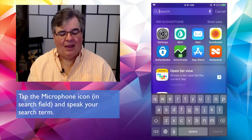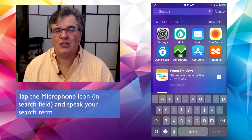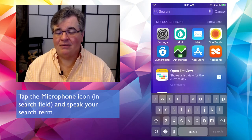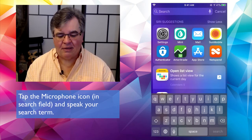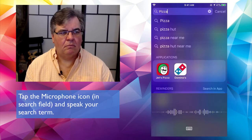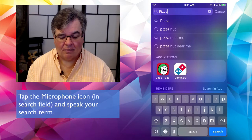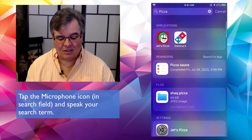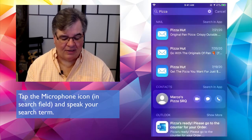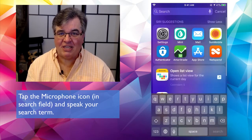Anyway, the microphone up in the very top of the search box. All right, tap on it. Say what you're looking for. Easy. Same thing. Tap. Pizza. Right? That's it. I get the same list. There's the applications, the reminders, the files, the settings, the email. I get all the same thing. I just made it easy on myself by speaking it.